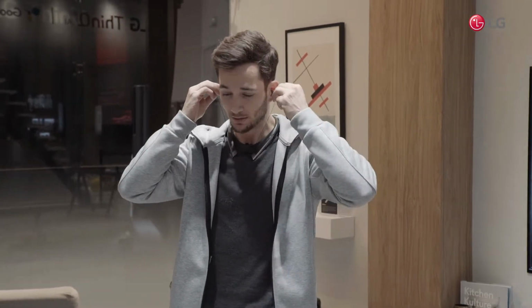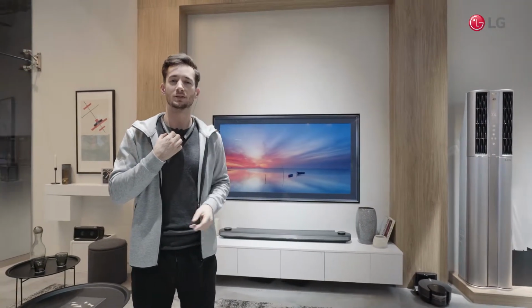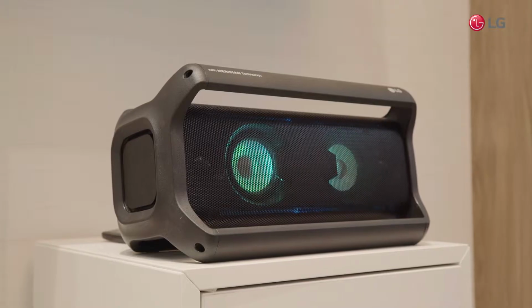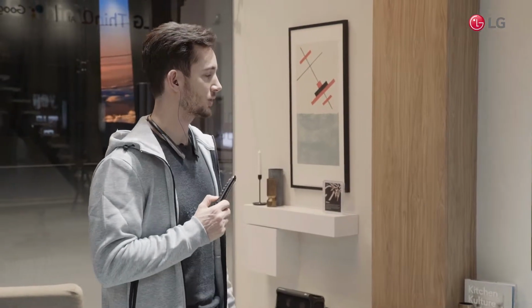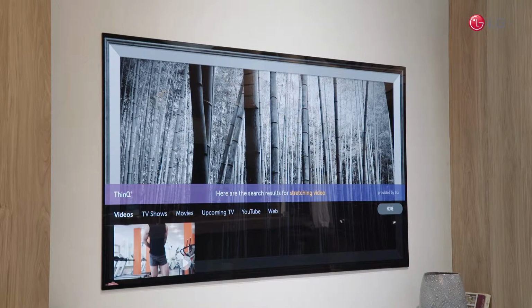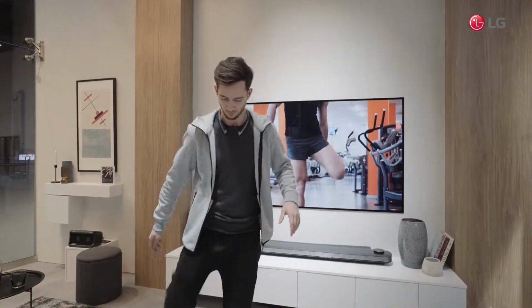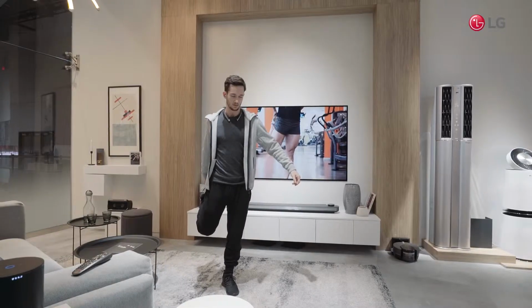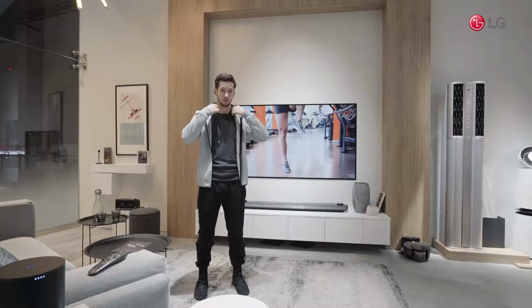Simply pop in the headset, and if I press this little button, I can control my music through Google Assistant, just like this. Play workout playlist. Show a stretching video in TV. Here are the search results for stretching video. Now, you can feel free to join me if you want. It's not too long. All right, that's enough of that. I have a lot to get to.